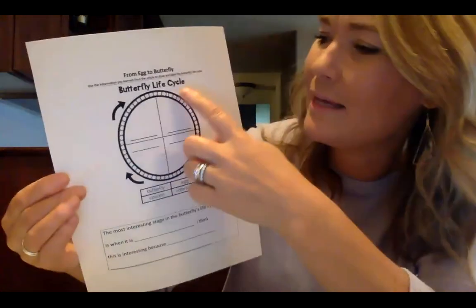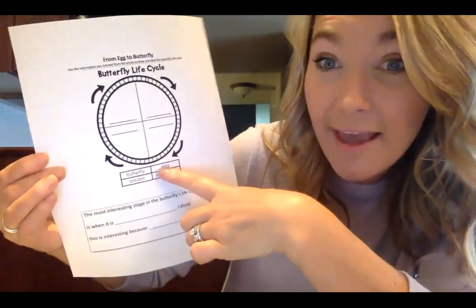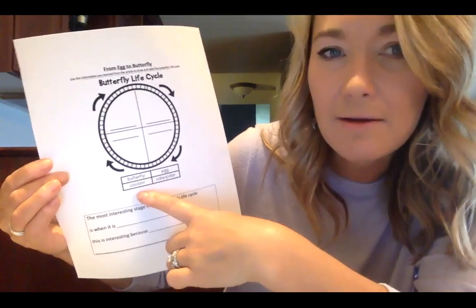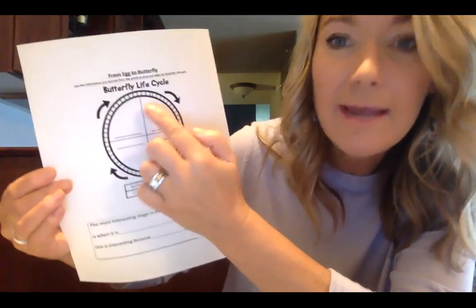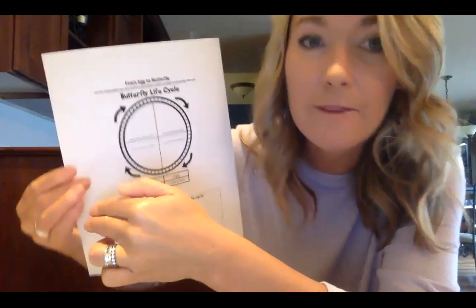Was that at the beginning? Yeah. Think about the egg. Where was the caterpillar? This says cocoon. It's another word for chrysalis. So think about where that should be on the butterfly's life cycle and use this to write the label here and then draw. Think about what you can include. Think about what you saw in the photos.